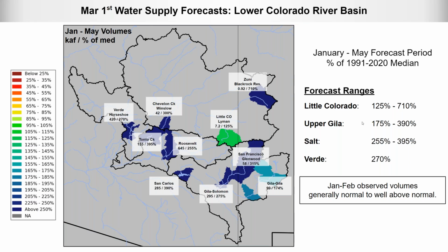Some pretty large numbers here. Again, these volumes can be pretty small. For example, this Zuni point here, less than 1. So you can imagine what that does when you're computing a percentage. But the general takeaway: much above normal snow and water supply forecast volumes across the lower Colorado River Basin.